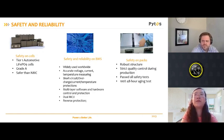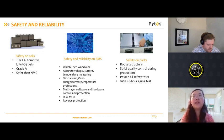And safety on the battery packs. We are a long-time battery pack manufacturer. We have very strict quality control, and for each of our battery packs, we do 100% 40-hour aging tests. Many of the smaller battery manufacturers do not conduct these tests. At the same time, I recommend all of you watch some of the teardown videos our customers have done for us. They are available on the Pytes USA website as well, so you could see the difference between us and other players.